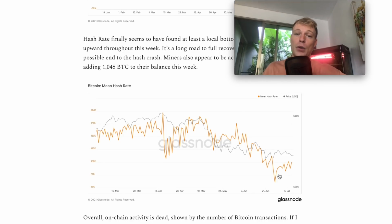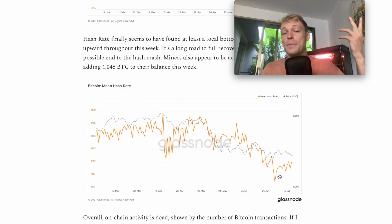indeed the price is following fundamentals, and the lower the hash rate, the lower the fundamentals of Bitcoin, because the lower the hash rate, the less security the Bitcoin network actually has. So the higher the hash rate, the more adoption and the higher the security of the Bitcoin network.